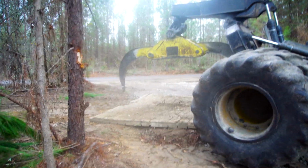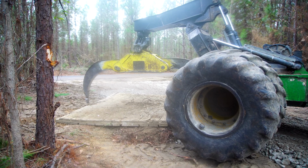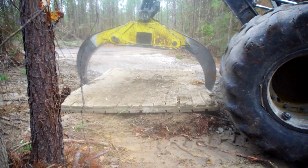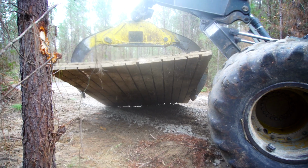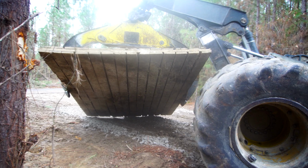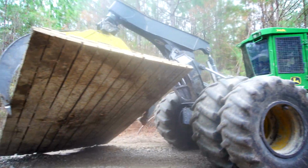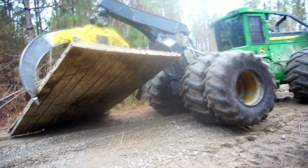I apologize for the crappy view. All the fog. He needs to set that down and grab it a little bit further up. I'll let him get it somewhat in place, and then we'll go from there.